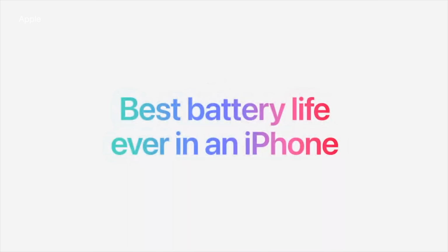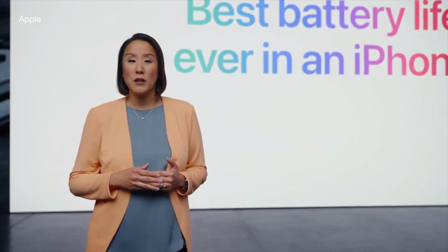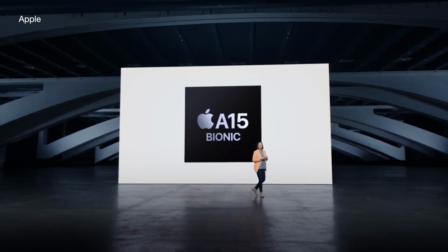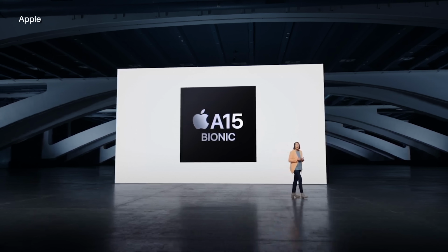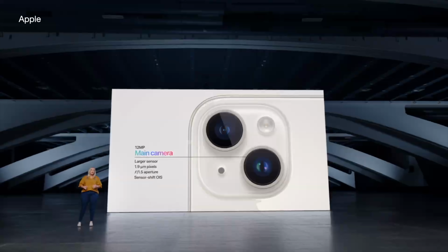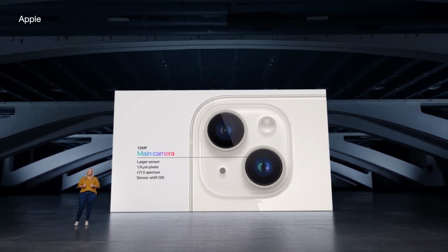Apple is actually sticking with the A15 Bionic chip that was found in last year's iPhone 13 Pro models. So the only good thing about that is that you actually are getting the 5-core GPU version, which again was only in the Pro models from last year. Apple updated its 2 cameras on the 14 and 14 Plus, so you're getting a newer version of the 12 megapixel main camera that features a larger sensor, sensor shift OIS, and a 1.9 aperture for better low light improvement.